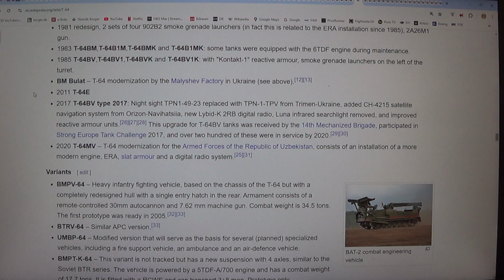1983 T-64BM, T-64B1M, T-64BMK and T-64B1MK. Some tanks were equipped with the 6TDF engine during maintenance. 1985 T-64BV, T-64BV1, T-64BVK and T-64B1VK, with Contact 1 reactive armor, smoke grenade launchers on the left of the turret.